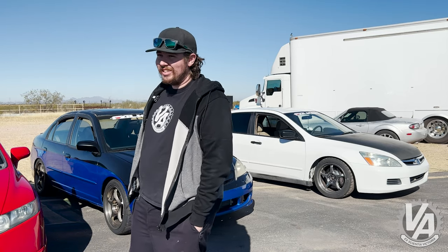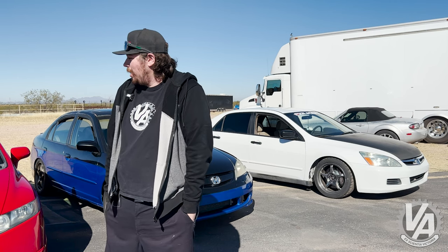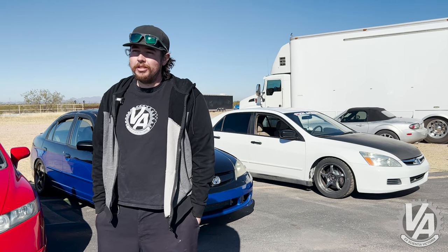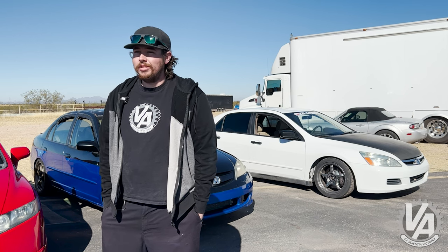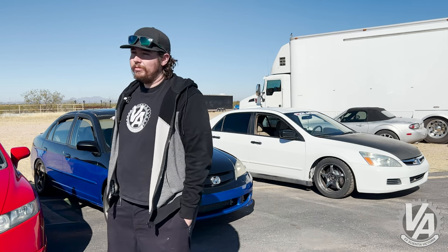I love this generation Si, especially the sedan. It's much better looking than the coupes. By far, Project Dadmobile is my favorite body style of newer Civic. I think this is the best looking car. They're just fun cars. They were well built. They're in the right generation still from Honda to just be still light enough and small enough to make a good Civic. They're all around good looking, fun to drive cars.